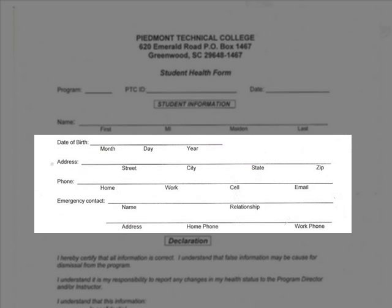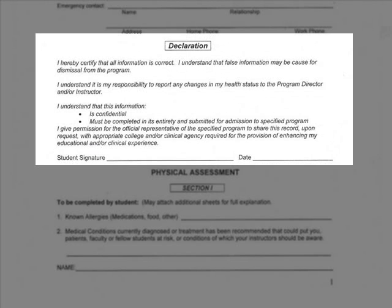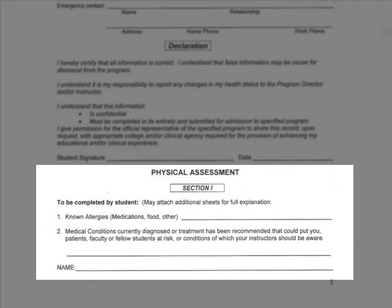Please include your date of birth, mailing address, reliable phone number where you can be reached, and your email address if you have one. Also, please indicate who we should contact in an emergency and provide their contact information. Next, read the declaration statement and sign your name and date it. At the bottom, please note any allergies that you may have, and for item number 2, please disclose any medical conditions of which your instructors should be aware, such as seizure disorders, infectious diseases, diabetes, and so on. Print your name on the line at the end of the page.